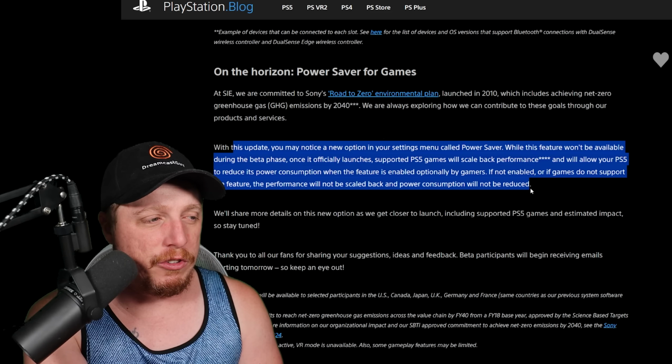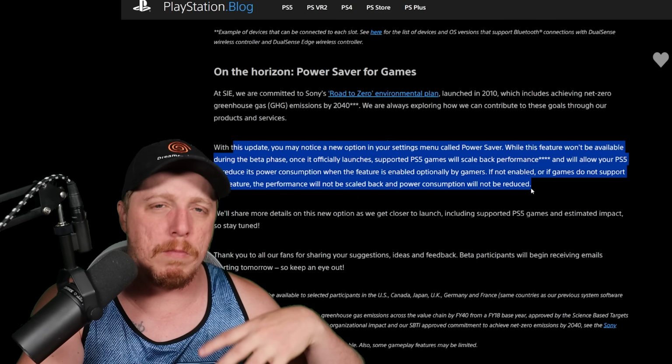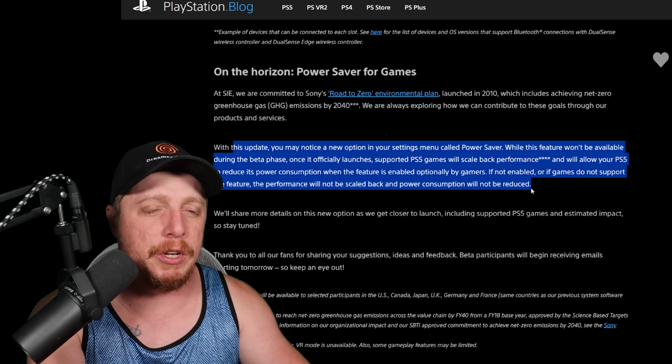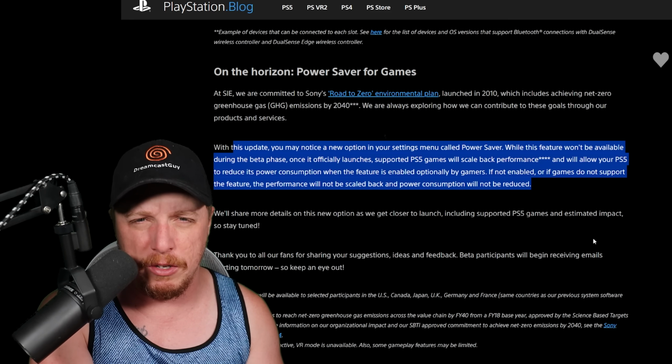I do think that this is them sort of telegraphing that they're trying to find some way to make stuff more mobile, more low cost. That way this eventual PlayStation handheld is better than the competition. I actually like my Steam Deck a lot.